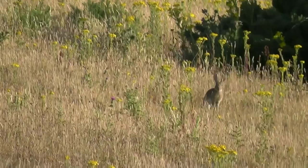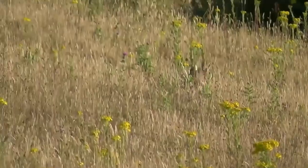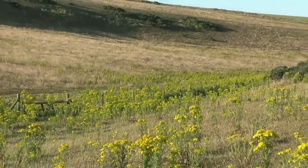It's a beautiful morning this morning. We've been seeing a few foxes around. We're going to give it a little bit longer here and just see if anything shows. If not, we'll be moving over to the other side of the valley and have a little walk about. Let's see if we can see anything.